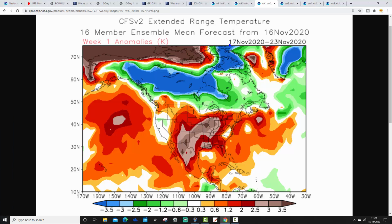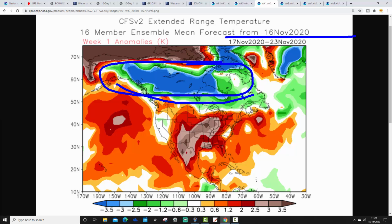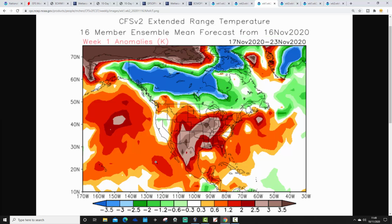Temperature anomalies in the week ahead, 17th to 23rd of November. You see the cold air up across Canada. So if anyone's watching from Canada, it's going to be really cold in the week ahead. But for most of the states, looking very mild in the week ahead. Just the far Pacific West Coast looking a little bit cooler through there. But overall, it's a mild scene through much of the states in the week ahead.